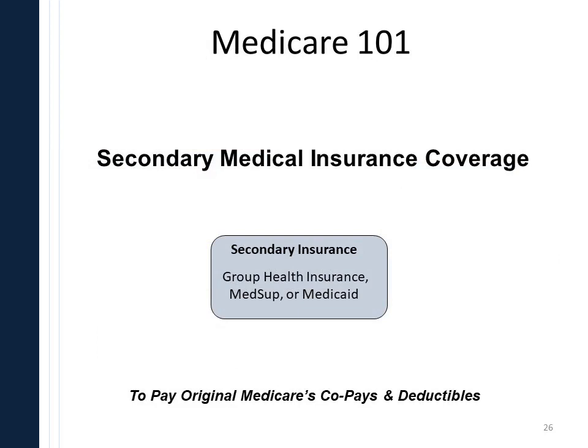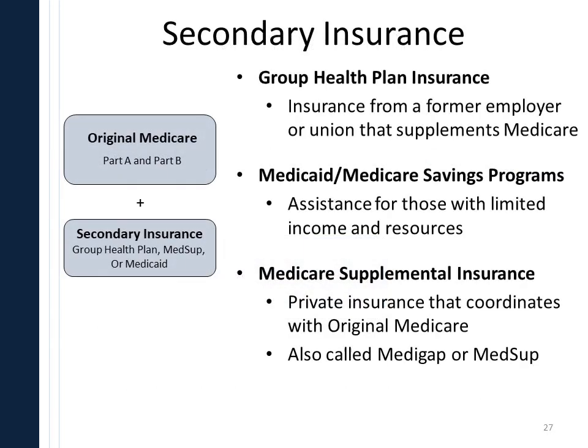Then I'm going to talk about prescription drug coverage, and then we'll pivot over and talk about Medicare Advantage plans. Now, secondary medical insurance basically can be group health insurance that you have from a former employer or a union that would supplement Medicare and pay in whole or in part the premium or the co-pays that you have with Medicare. It could also be Medicaid or Medicare savings programs, assistance that you get through government agencies. These typically are just available to folks who have limited income and limited resources.